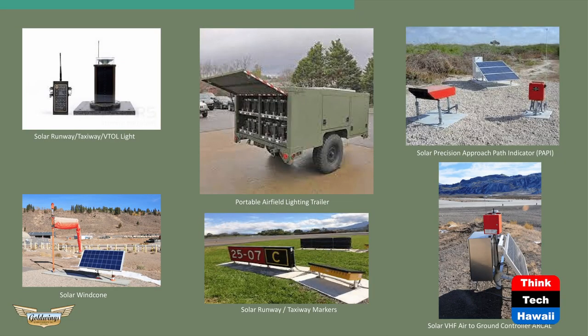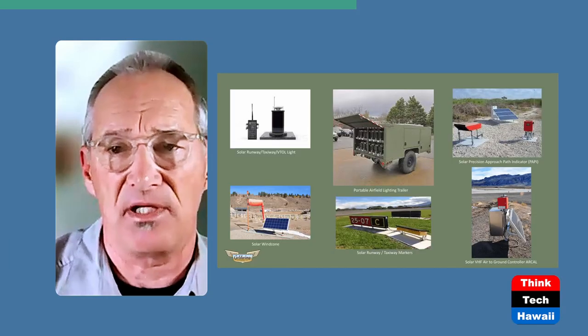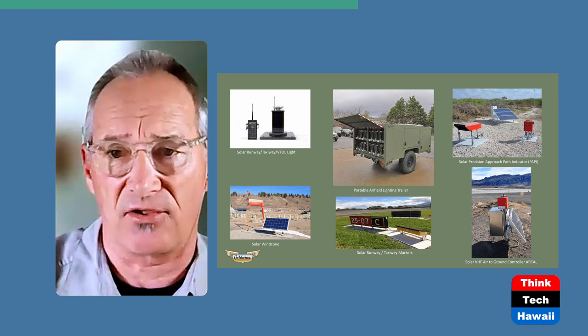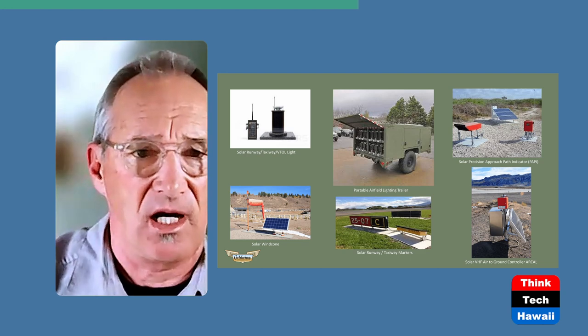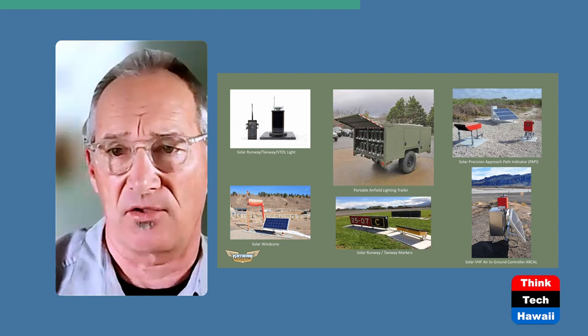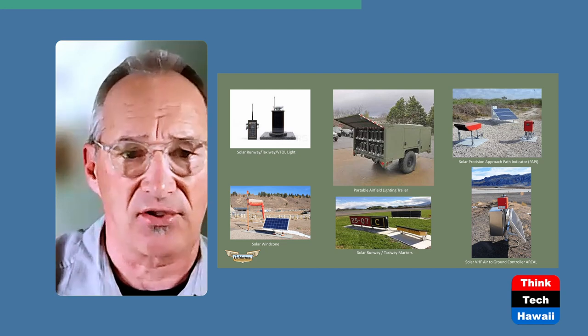So this is just kind of a quick snapshot of the various solar technologies that we're utilizing. Up in the upper left, you'll see those are actually the solar self-contained lanterns, as we call them. Below that is the wind sock. That's all solar operated as well, so that illuminates at nighttime so they can see the wind direction.